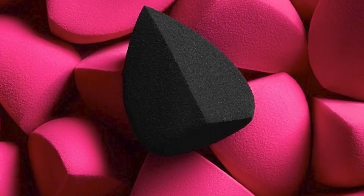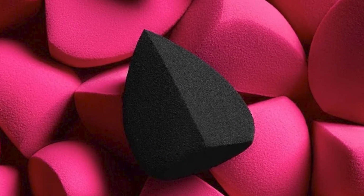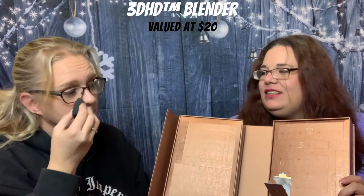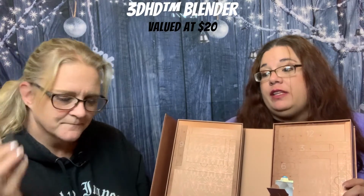Uno is a beauty blender. It's a weird shape. I kind of like it. It's like a quarter of a beauty blender. I would use it more for the corners. Right, like powder. Yeah, that would be good for that.